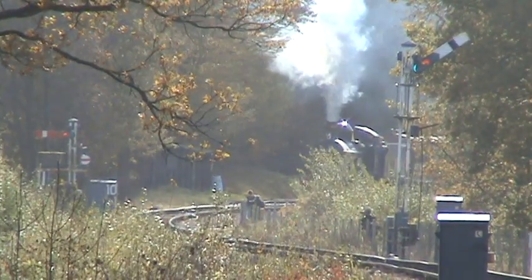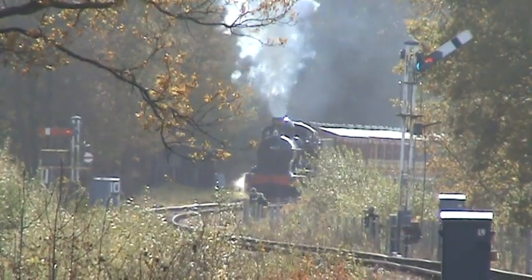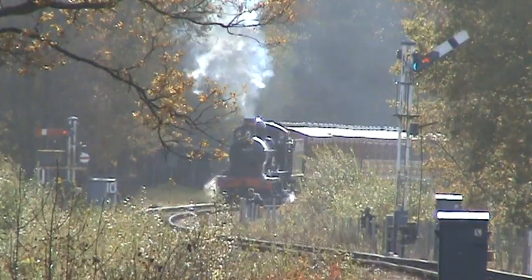Heading the 11:32 AM Sheffield Park to Kingscote passenger service, 9017 Earl of Berkeley passes Horsted House Farm Crossing.